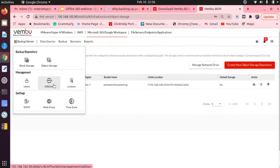Next, you can use the management option to create users for your console, and you can switch between the editions during the trial. During the 30-day trial, we offer both editions. You can switch between the editions and check out the product. And you can see the licensing details here. In settings, you can configure the SMTP settings for email notifications, and even a web proxy is available for internet access, and you can set the time zone in which the backups need to run.